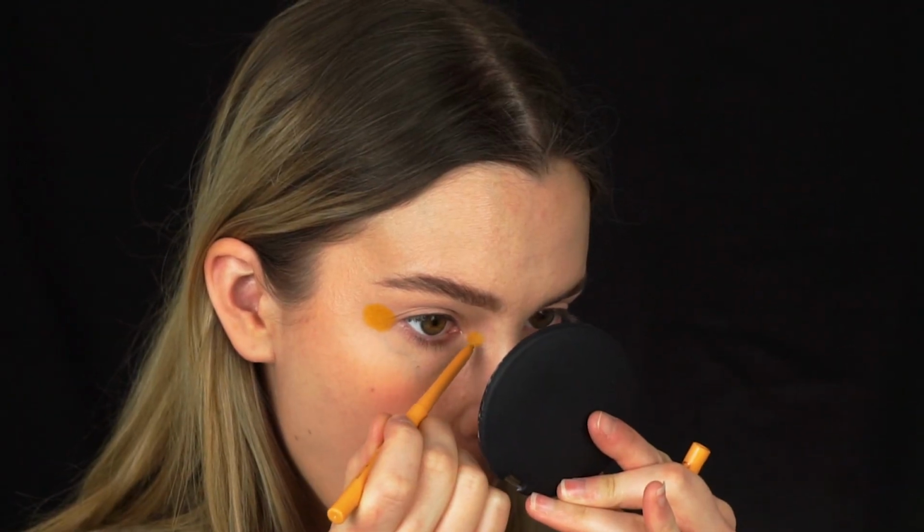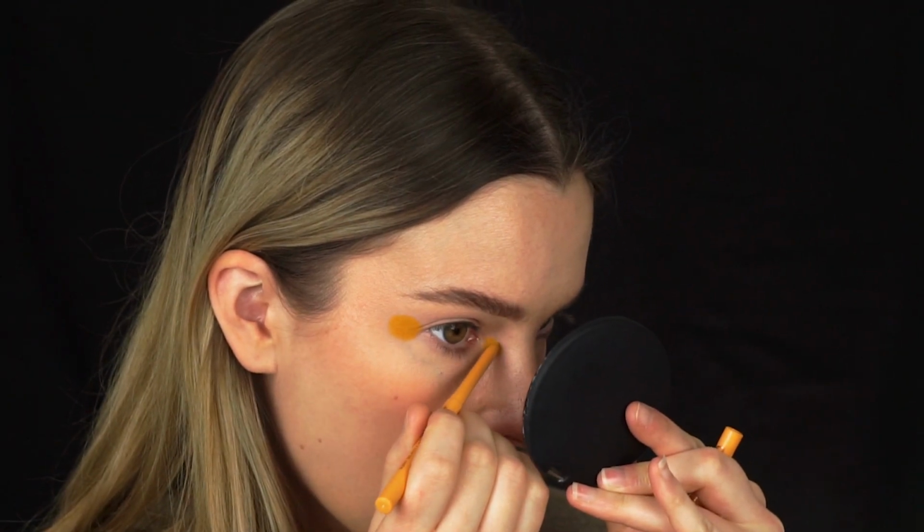Alright, so here we go, we have one dot done. I'm going to do another one in my inner corners, but this time it's going to be a little bit smaller. Alright, so here we go. Now the next step would be to create a line of circles that are going to connect both circles, but I also want to create a gradient in shapes, so the circles in the center will be the smallest. So let's do it.